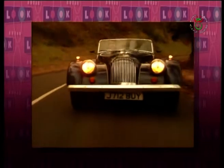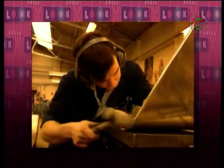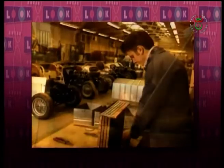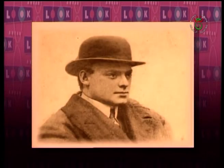There's an English sports car called a Morgan. The Morgan factory is not like most car factories. It's a traditional factory. And it's very small. It only has about 100 workers. The company was started by Harry Morgan. Today, his grandson, Charles Morgan, is the production manager at the factory. He explains how Morgan cars are made.